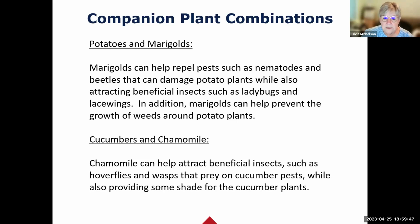Cucumbers and chamomile. Chamomile is a very fragrant plant, and it attracts hoverflies and wasps that will prey on those cucumber pests. Plus, chamomile gets tall, and it can provide some shade for your cucumber plants.